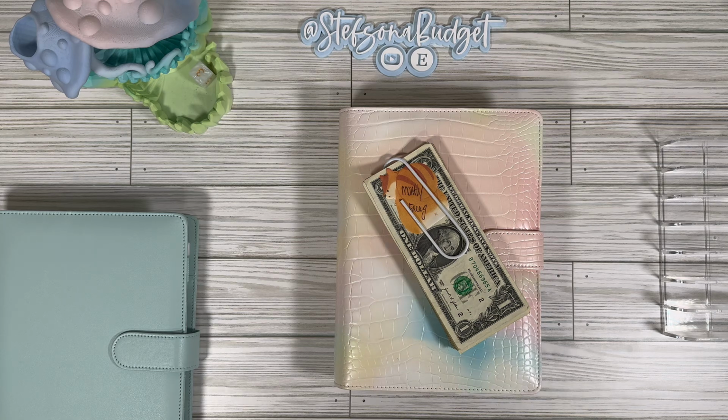Today we're going to be saving in our month ahead binder and our emergency fund. So we are trying to save to get a month ahead, and we also had a goal to add $1,000 to our emergency fund this year. And so these two binders are helping us accomplish those two goals.